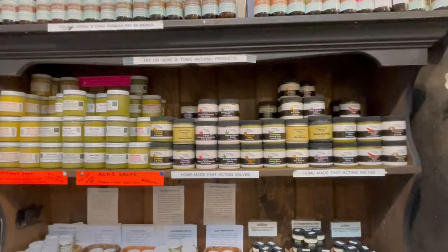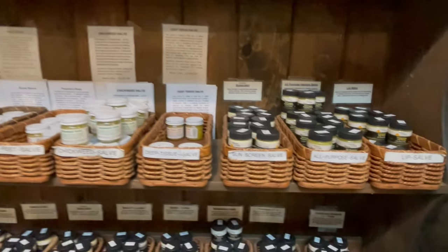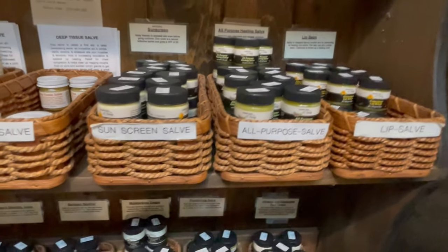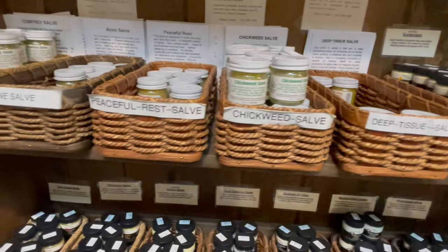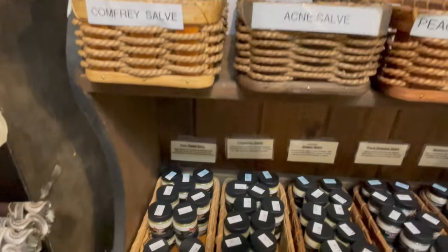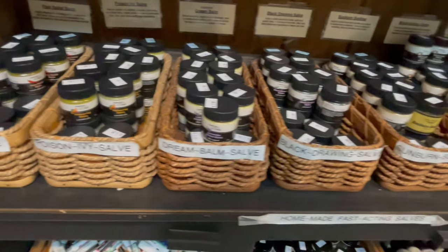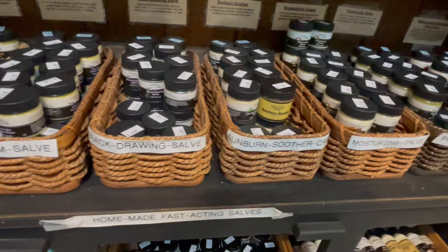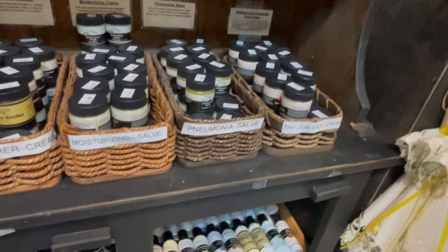They have all kinds of natural remedies. You have a lot of different salves here. You have a lip, sunscreen. That's a deep tissue. Peaceful rest. One for acne. Pain reliever. Poison ivy. I ought to get some of that for myself. Yeah. Sunburn, face cream.